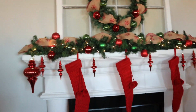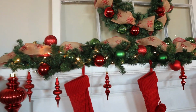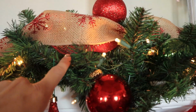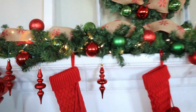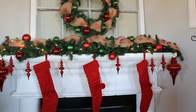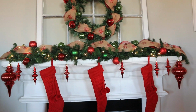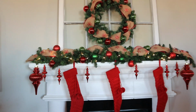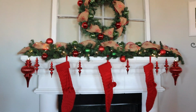And then, so this was my garland last year, okay? And I put it away fully intact, so that I wouldn't have to rebuild it again this year. As you can see, I have this red ribbon, and on top of that I layered this burlap ribbon with the red snowflakes. And I really thought I was going to replace the snowflake ribbon this year. I thought I was going to do the plaid, but I'm kind of glad I didn't, because I just don't think I was ready to do a whole plaid thing. I know that doesn't make sense, but I'm glad for now that I stuck with this.